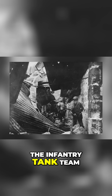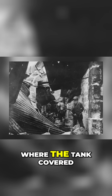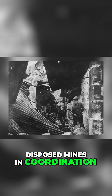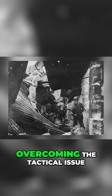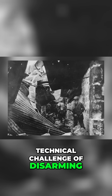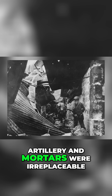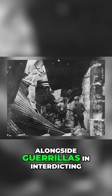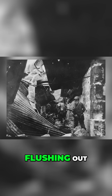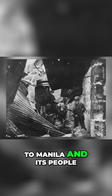The infantry tank team provided a useful advantage with a unique engineer tank team, where the tank covered the engineer and towed disposed mines in coordination with supporting infantry, overcoming the tactical issue that had overshadowed the technical challenge of disarming the devices. Even with the initial restriction, artillery and mortars were irreplaceable, alongside guerrillas in interdicting lines of communications, as well as breaching, flushing out, and reducing fortifications, though at immense cost to Manila and its people.